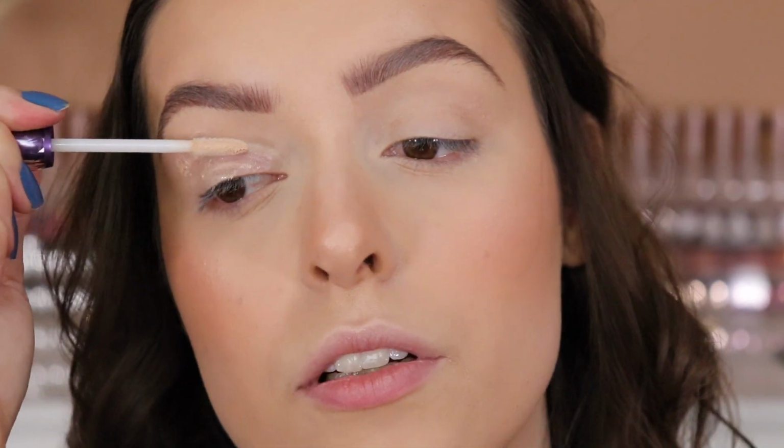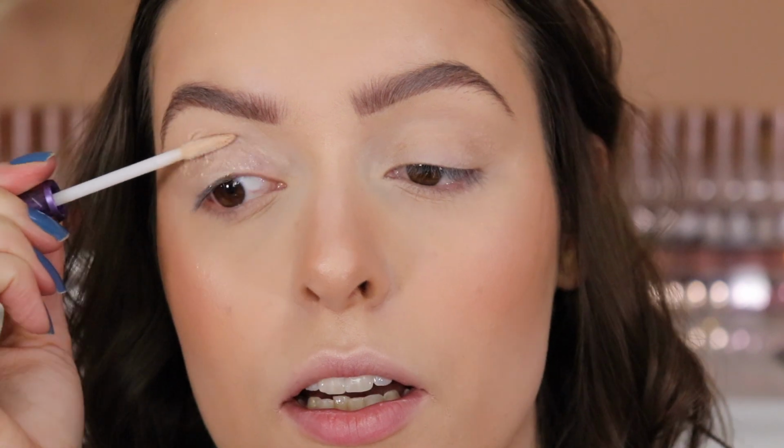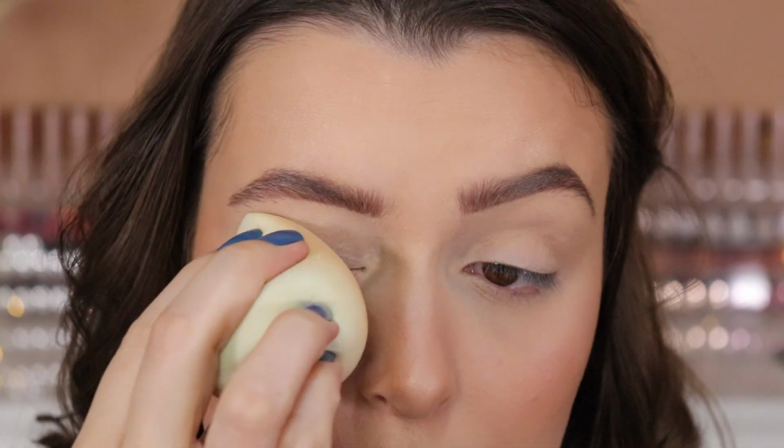The doe foot is absolutely horrific. It's not picking up much at a time. Oh my god, that's patchy. This primer is patchy. Is it me? Tell me down below if you've used this primer, is it patchy?